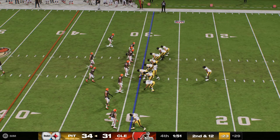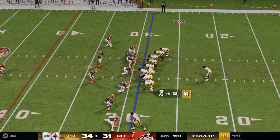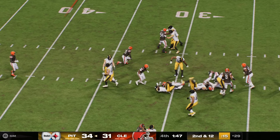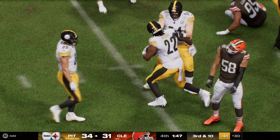Last play went the wrong way. It sets up 2nd and long. It's 2nd down and 12. They bring the tight end in motion. On 2nd down, a run with Harris. And that won't get a whole lot. Maybe a yard, but that's it.